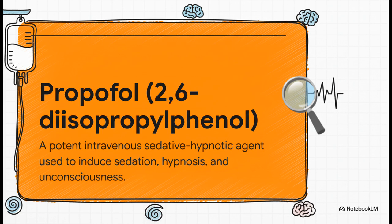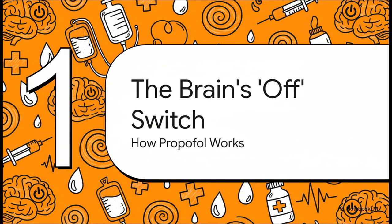And that nickname makes perfect sense when you see how it's made. It's actually an oil and water emulsion. Think soybean oil and egg lecithin. That's what gives it that signature milky white color. So how does a liquid do that? How does it safely and, more importantly, quickly make a patient unconscious? The magic is all in how it messes with our brain chemistry. It's basically like finding the master off switch for the brain and just flipping it.